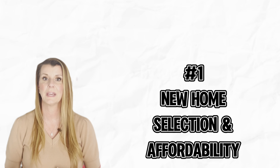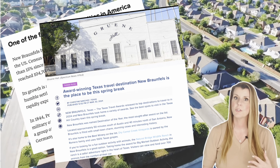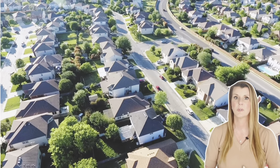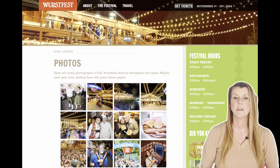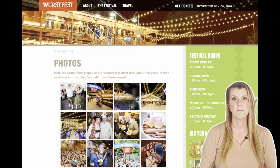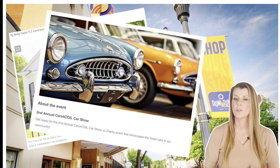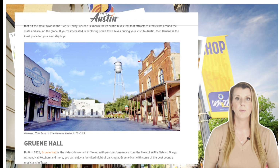And number 3, and probably what most people really fall in love with when looking into the New Braunfels area, is the overall vibe and family lifestyle that make it so appealing. It's a small Texas hill country town. It has a rich German history, so there's tons to do, so much to explore. They have numerous community events throughout the year, from Horse Fest to the Comal County Fair and Parade. They have historic home tours, car shows, and so many more attractions that bring people from all over the state.